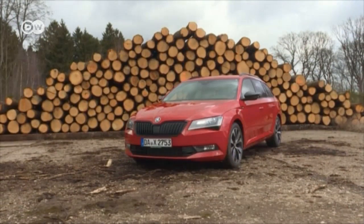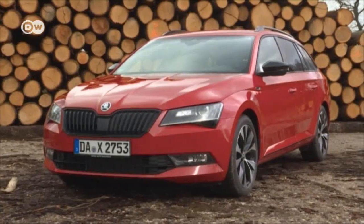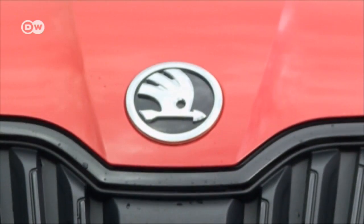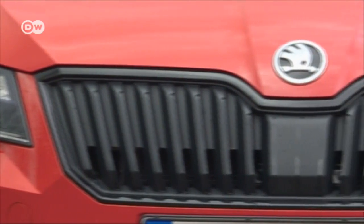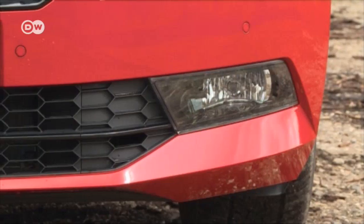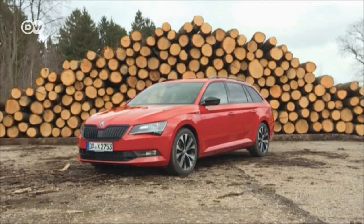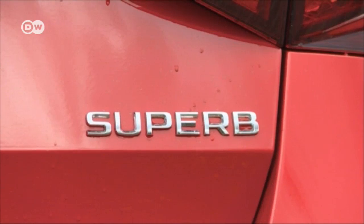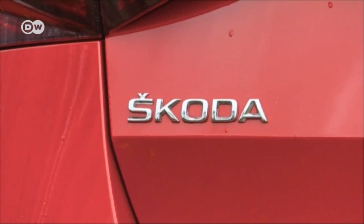Škoda's designers have given the Superb Sport line a razor-sharp look. You can recognize its sporty credentials right away from its black radiator grille frame, black wing mirror housings, and striking alloy wheels. The car also comes with a lowered suspension and a black rear diffuser with chrome elements.